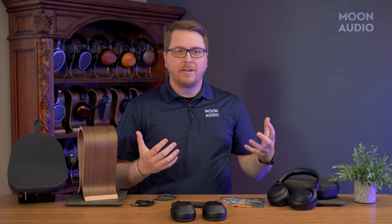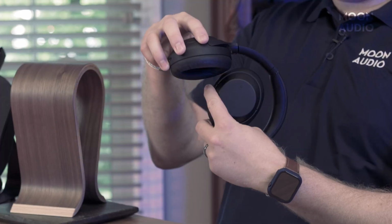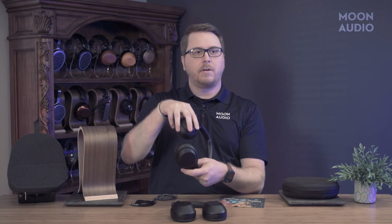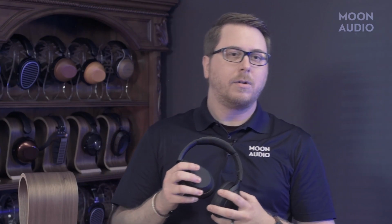Now, because they don't fold at the headband like the XM4s do, we got some of that? Yeah, that's good. Okay. What? I'm having a puppet show.